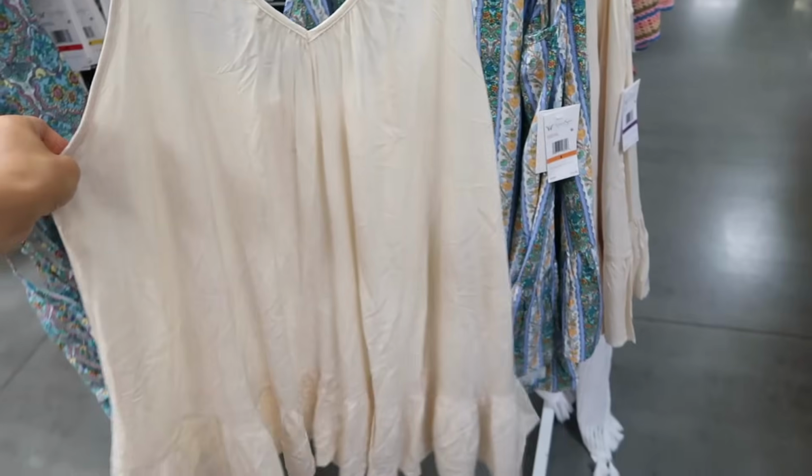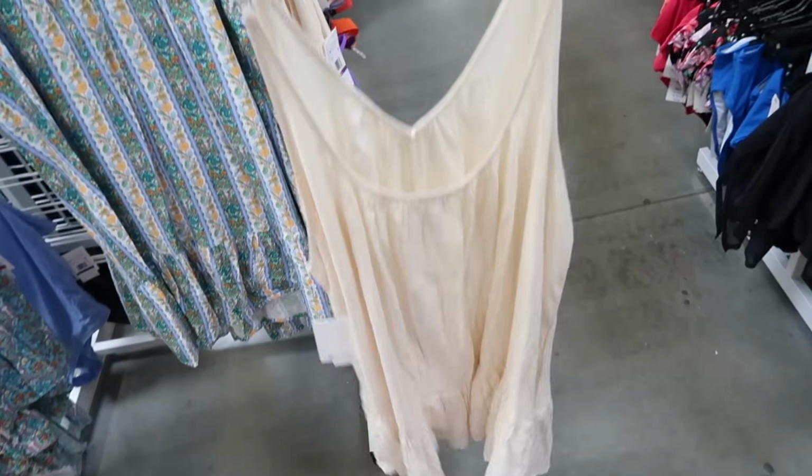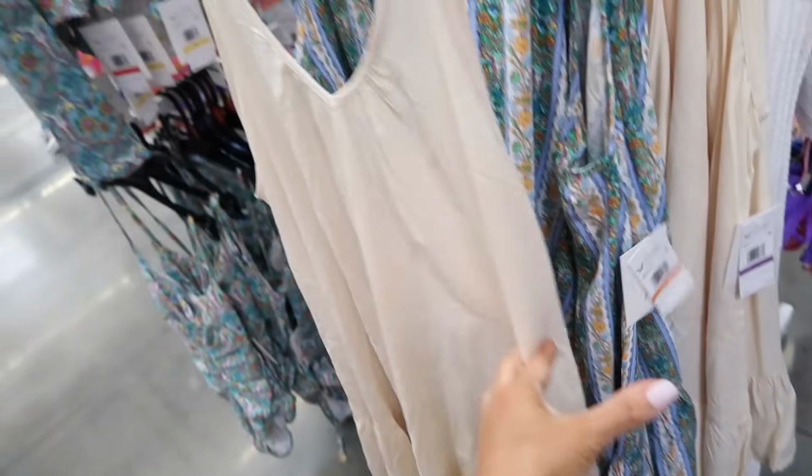New cover-up dresses from Jessica Simpson. So these have the thin strap, that plunging V, has the drop tier and scoops in the middle. Comes in the ivory, also in this print, and these are going to be $26.